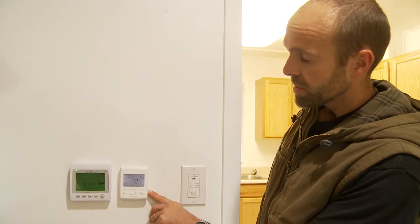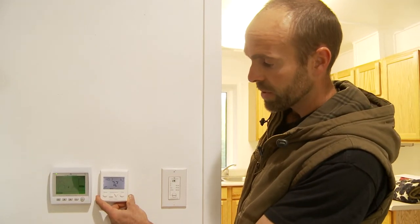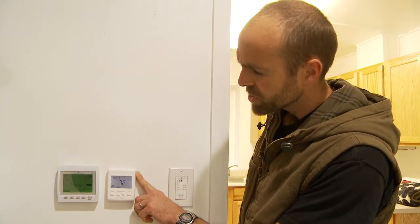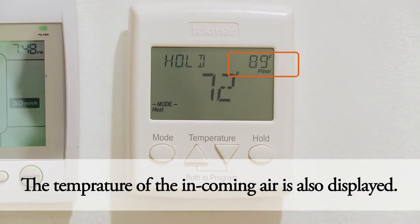Now, this is a fancy thermostat in that it actually has two sensors in it. One sensor is built in the body of the housing, and it just senses the room temperature. And the other temperature sensor is actually measuring the temperature of the incoming air. So there's a little sensor in the fresh air duct. And that just ensures that there's always fresh, warm air being brought into the house.